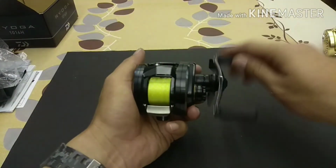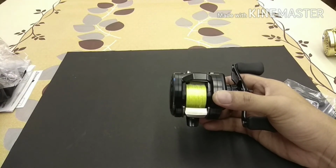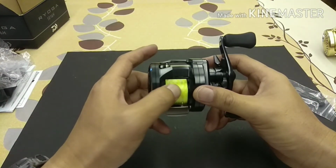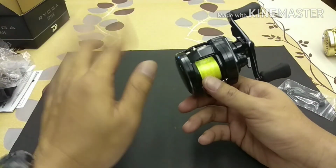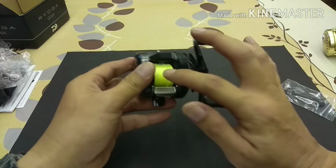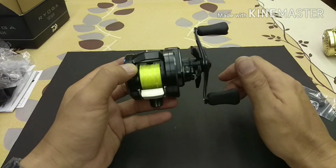Now, the last thing is line. On the official website, it says 100 meters of 16-pound line at 0.33 millimeters. I did not load it in with mono or fluorocarbon. As you can see, I put in braid line this time, and this is 30-pound Daiwa. So I was told that at 30 pounds, it should have about 115 to about 120 meters. So that's the amount of line if you're thinking about going for braid line. Diameter is around, I think, 0.25 mm.